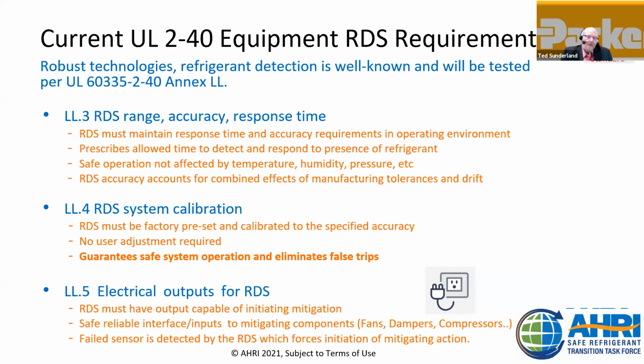As we've alluded to and spoke to before, and it's becoming apparent, the time required for the RDS to sense and react to the presence of the leaked A2L refrigerant, in conjunction with the accuracy of the RDS, is paramount in effectively mitigating a potentially hazardous condition. Annex LL.3 prescribes the requirements for achieving this. Additionally, LL.3 requires providing continuous operation in accordance with the required response time and accuracy when exposed to the environmental conditions present in the equipment, conditions such as humidity. In an HVAC application, this can often be 100% condensing in some locations.